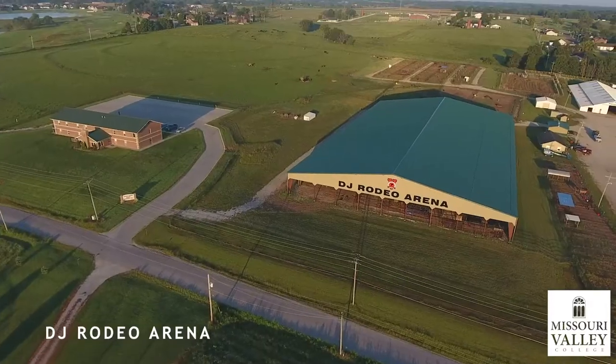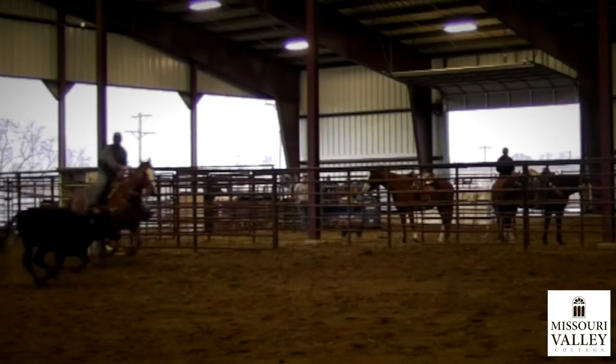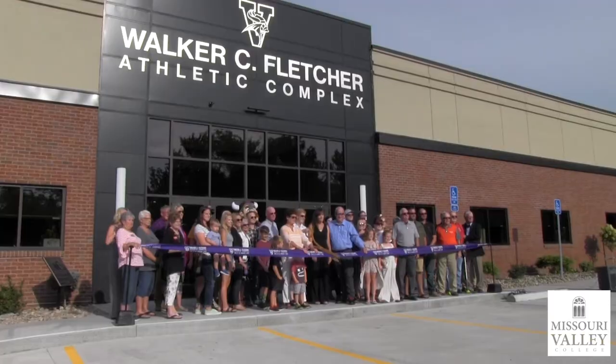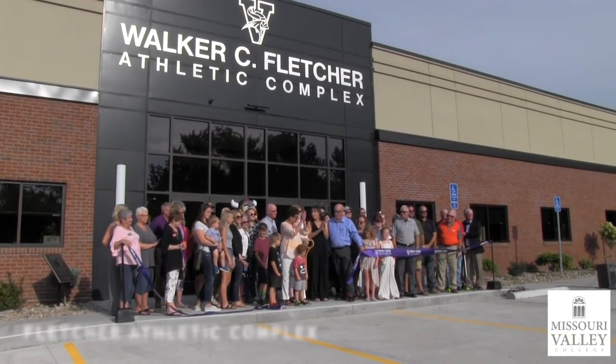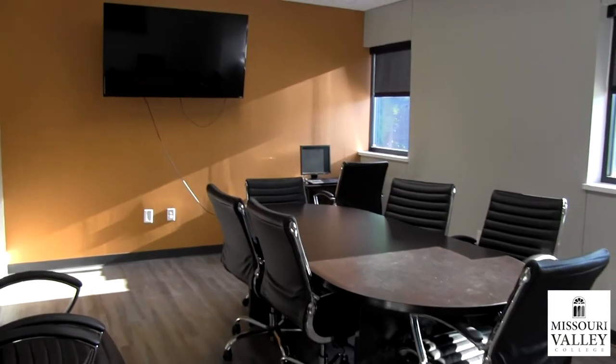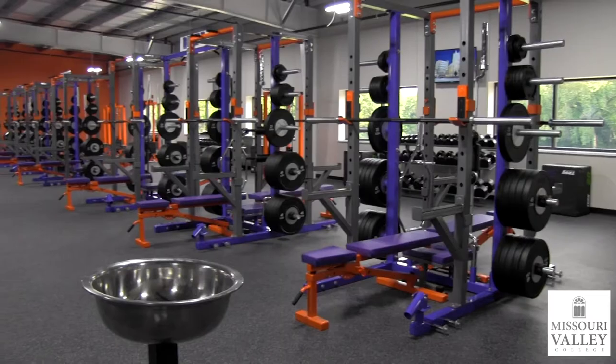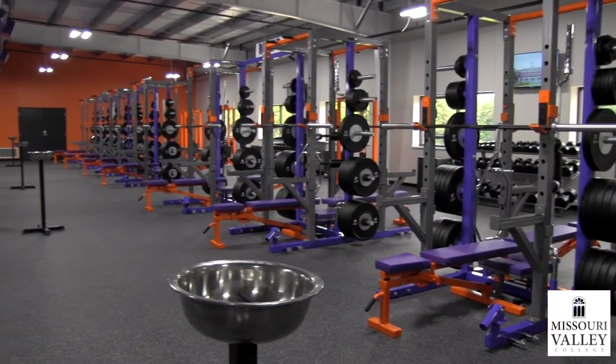The DJ Rodeo Arena is located a mile south of campus and is the official practice facility of the MVC Rodeo team. The new Walker C. Fletcher Athletic Complex, which features the Markowitz Center for Strength Training and Wrestling, opened in August of 2019. Fletcher houses a number of athletic offices, locker rooms, and an athletic training facility.